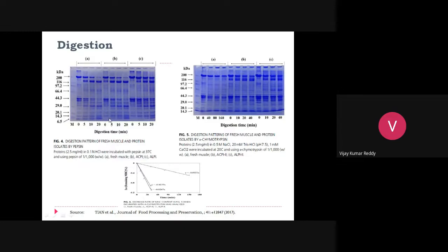So the researcher has used two systems. One is the in vitro digestion pattern he has observed. One is by using the pepsin, another one by using the alpha chymotrypsin. The differences with the help of the pepsin are very difficult to differentiate, so that's why he again used the alpha chymotrypsin.